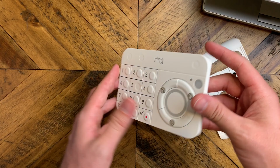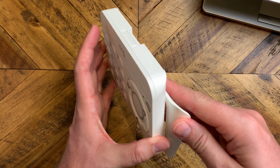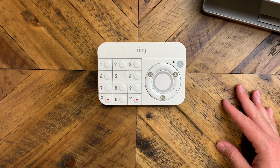Now, because this does have a backup battery, you can keep it plugged in at all times, mount it to a wall, or you can take it and set it on a countertop or next to your bed or move it around. So there are lots of different options with these keypads. You can also buy multiple of them if you want one upstairs and downstairs. So the keypads are really nice and easy to use.